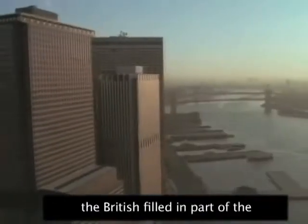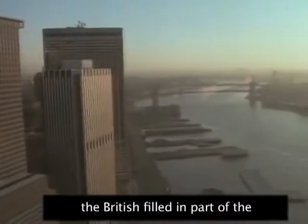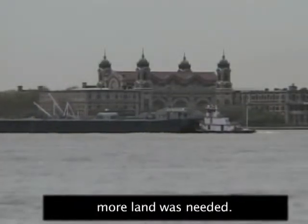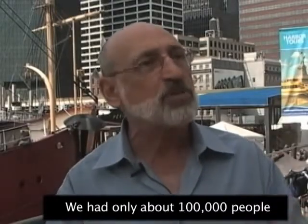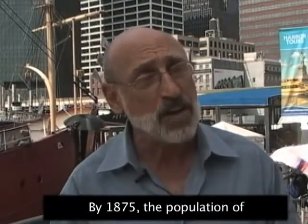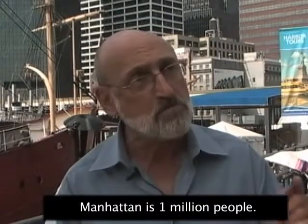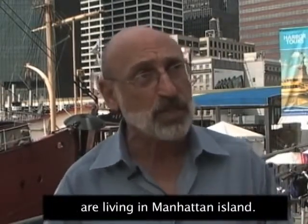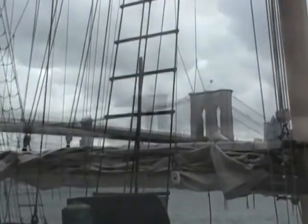Historian Barry Lewis says the British filled in part of the East River with waste because more land was needed. We had only about 100,000 people at the beginning of the 19th century. By 1875, the population of Manhattan is 1 million people. By 1910, over 2 million people are living in Manhattan Island.